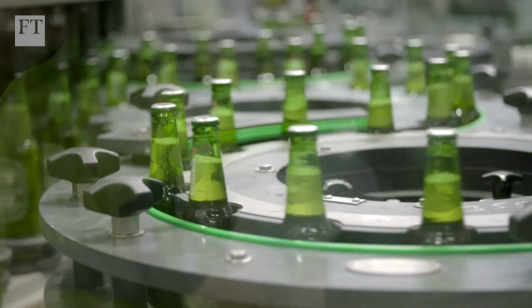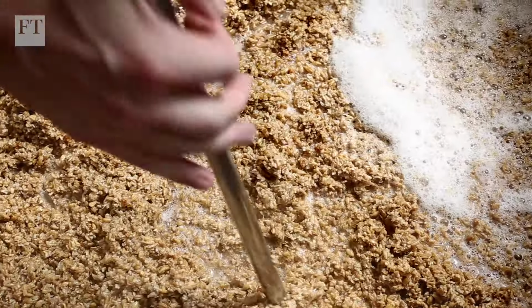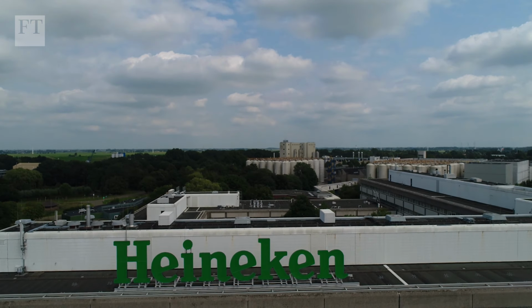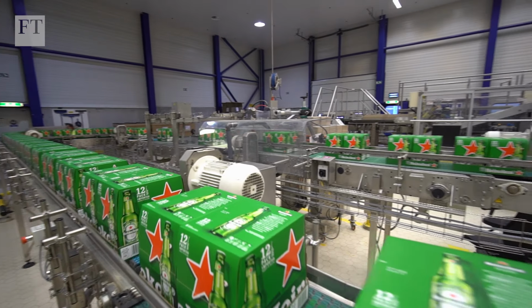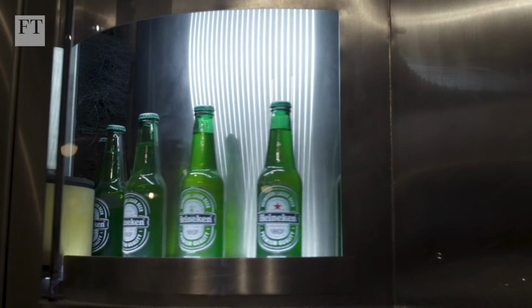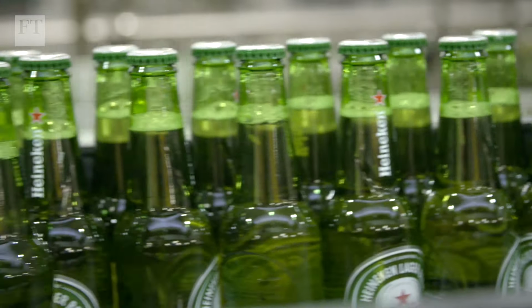More than 95% of Heineken's wastewater is now treated before disposal, and water consumption in its breweries decreased by 33% between 2008 and 2020. It has set targets to reduce the water usage at its breweries in water-stressed areas to 2.6 litres per litre of beer produced. But for the moment, the company sees that as the best it can do.